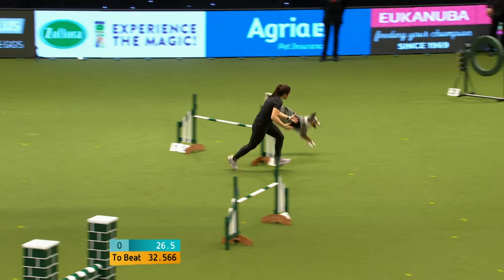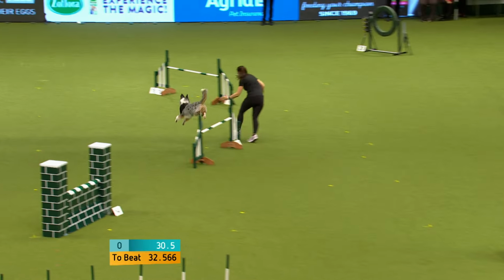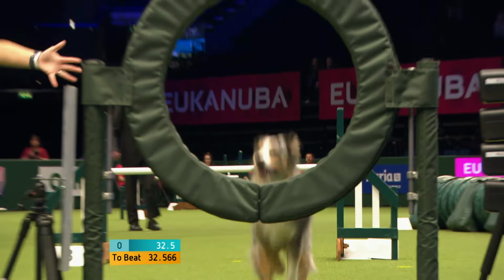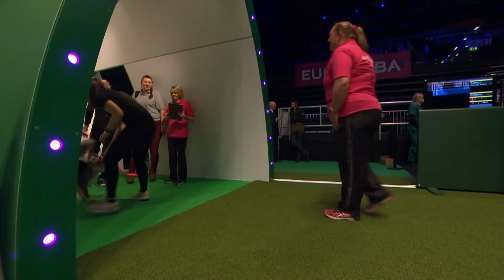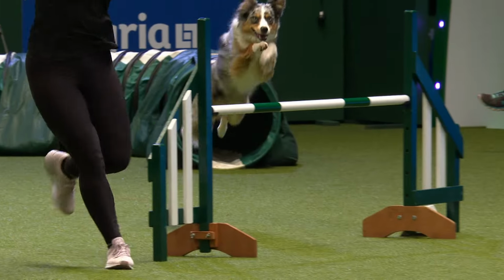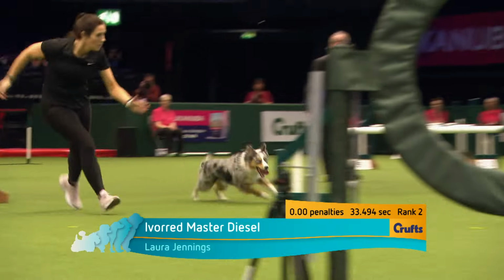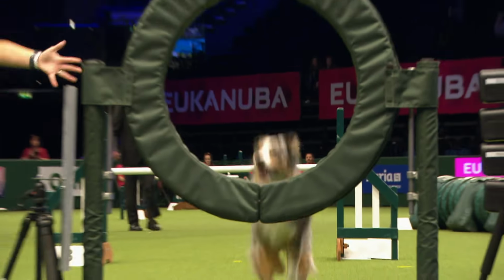Come on, Diesel. Into the tunnel, 3 to go. Come on, let's get a nice turn. Through. Well done. Ooh, that was close. 33.494 goes into 2nd place. Well done. Looking to beat a time of 32.566. That was very close.